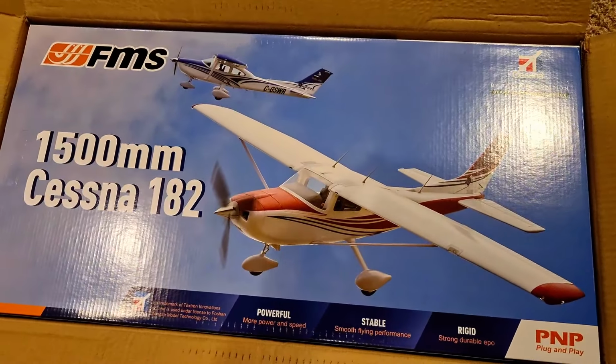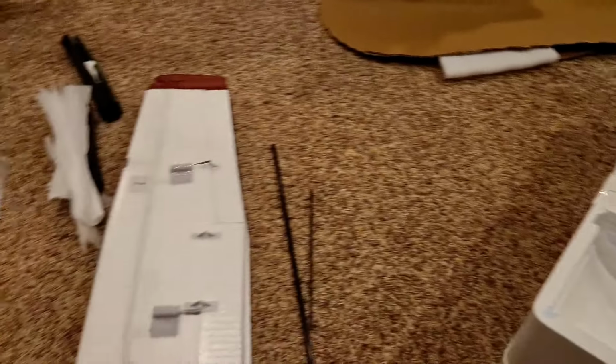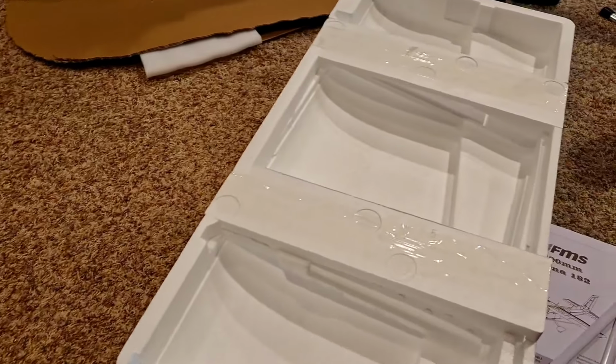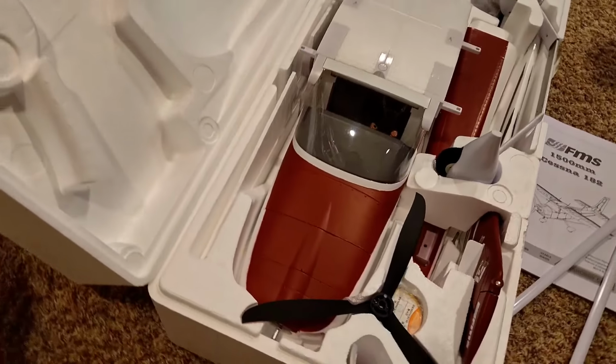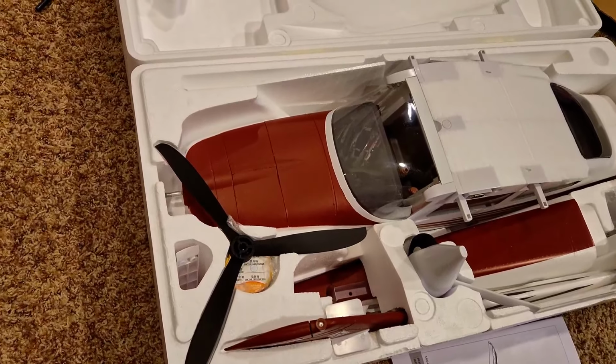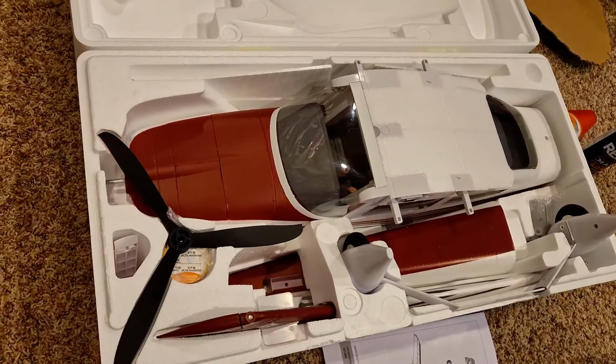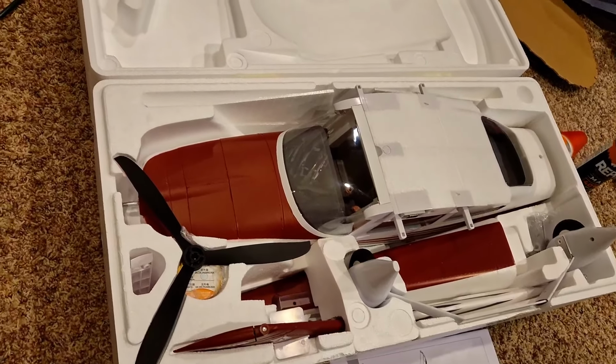How is this box so small for a 1500mm plane? Let's find out. Apparently, this is how. Look, I'm not going to pretend that I know anything about packing these airplanes up, but I'm going to say that's a really good packing job to get a 1500mm plane to fit in a tiny box like this.